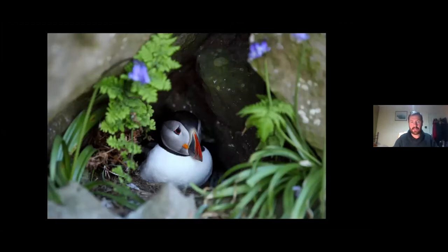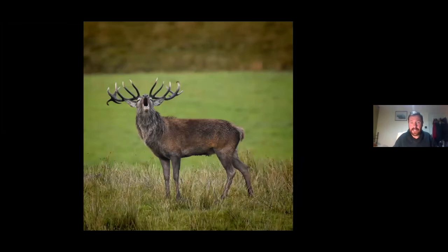Another highlight of the calendar year in Britain, of course, is the rutting red deer. And Ardnamurchan is a fabulous place to visit at the end of September, early October, to watch the stags in their absolute finery, roaring and bellowing just outside and around our base. You're woken by them in the morning, just bellowing away.